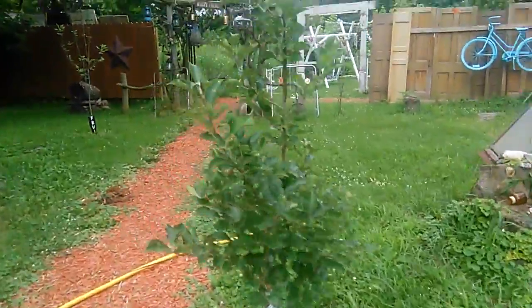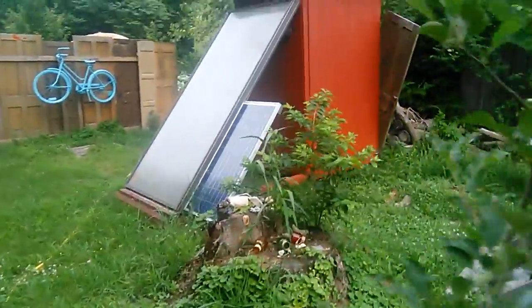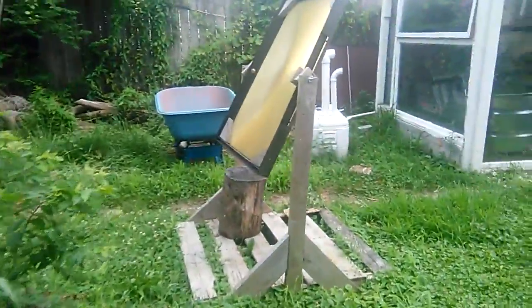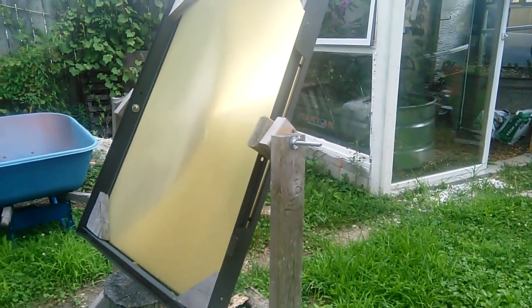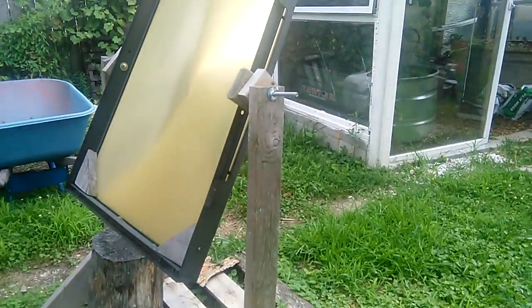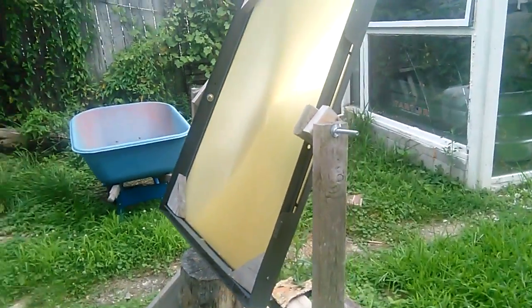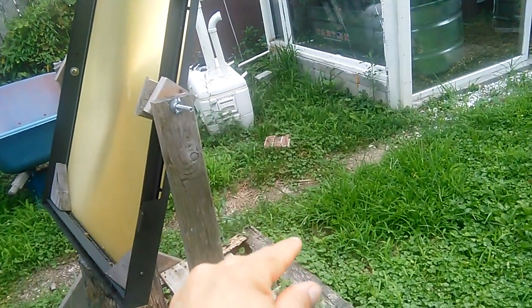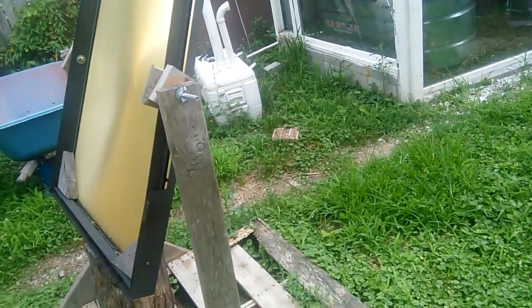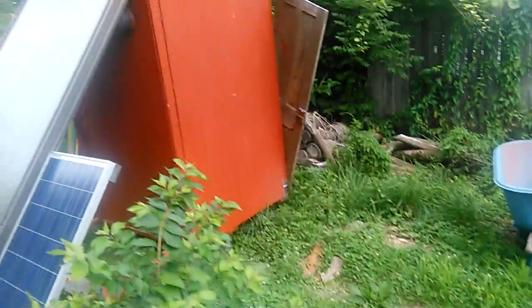We have fruit trees scattered everywhere. Some are producing. That's the solar barbecue. It's the front of a projection screen TV, and that'll bring the sunlight down to a point where I'll have a pan with a glass dome on it, and it can cook anything.